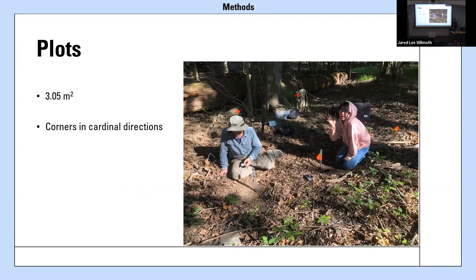So you guys can get a better picture of what a plot really looks like. This is one of my plots with two of my volunteers, my father on the left side and Chen Yao from our lab on the right side. Those orange flags all the way to the left and all the way to the right are two of the corners of the plot, and the other two are behind me. And each corner faced a cardinal direction.